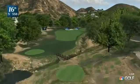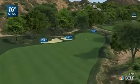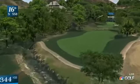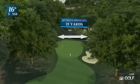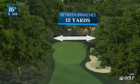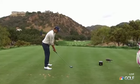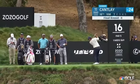All right, here's this intriguing par 5, 16th. It is a big dogleg to the right, penalty area down the right, 2 deep fairway bunkers down the left, very narrow driving area. If you try to get down there to where you can reach the green in 2, just 12 yards between the oak trees on the right and left. Cantlay has yet to birdie the 16th so far this week. Going with less than driver.